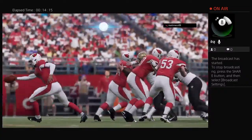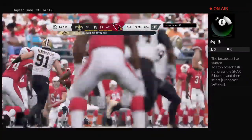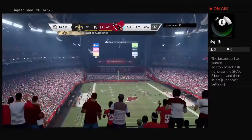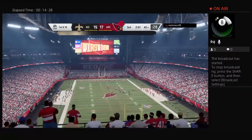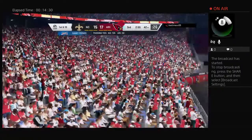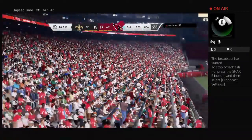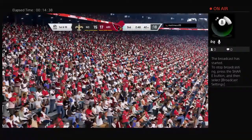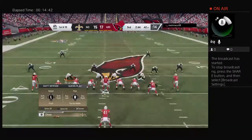And they get him down, but not before he takes it across the 40-yard line. It'll be an Arizona first down on a gain of 17. First and 10 at the 42-yard line. One play has him up past the 40 already, and another first and 10.